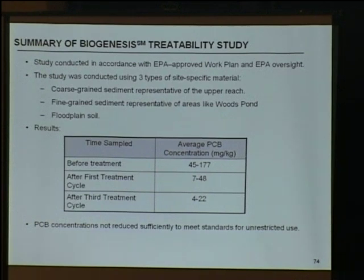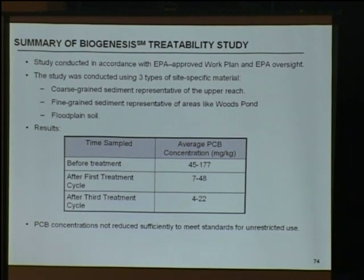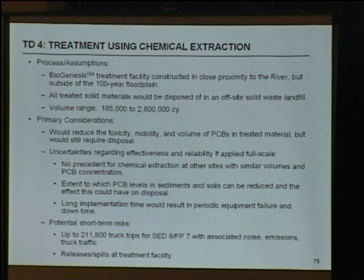Looking at these concentrations here now, we used this to decide how we were going to handle the BioGenesis materials after they were treated in the CMS. And because we didn't get them down to a level that would allow unrestricted use or exposure, in the CMS we've assumed that material after it went through the treatment system would be disposed of off-site.